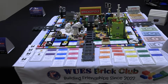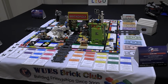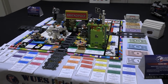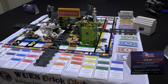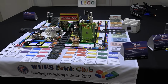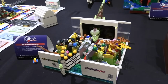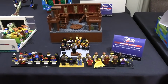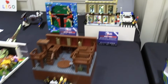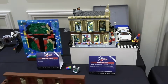And this is Brickopoly, and it appears to be an all LEGO built Monopoly board with also brick built properties, and the whole thing is themed around Monopoly, but all brick built, so that's super cool. Big screen cinema, you've got the dinosaur popping its head through, and Alexander Hamilton, and some just iconic Broadway there. Bricks and Noble, the bookstore in the back.